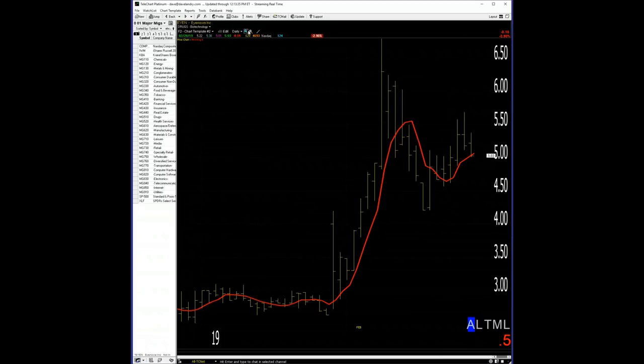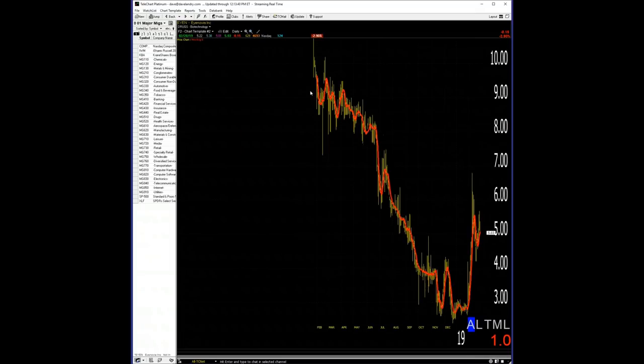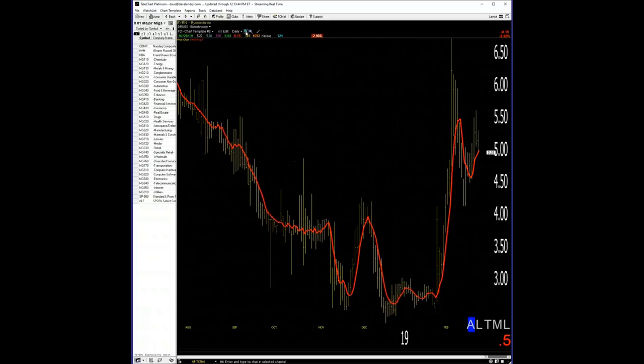This is more of a pullback type of setup. It does have some bad memories back here, but it's not bad. HV is kind of crazy at 124. It's a little wild and crazy. Maybe an entry above this high and just play it like a pullback. It's not bad. It could trade a little wide and loose, but you could certainly do worse.